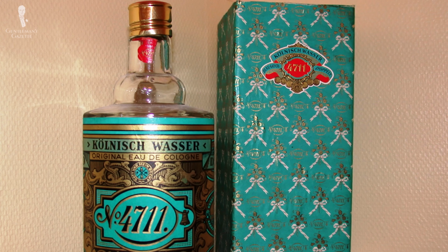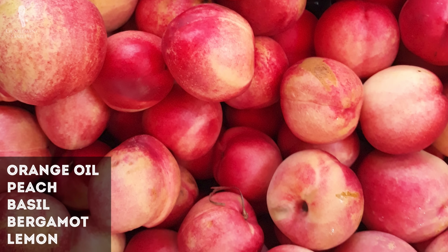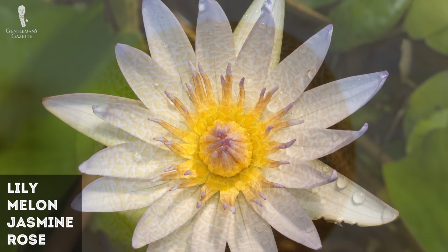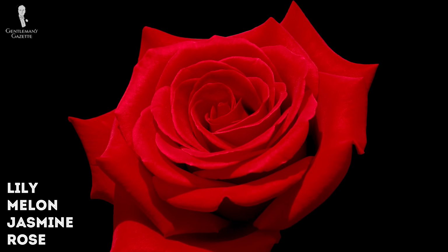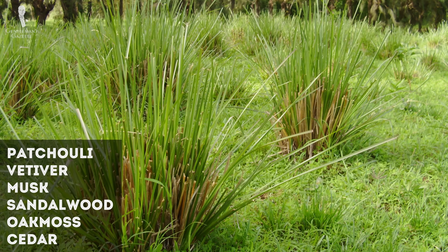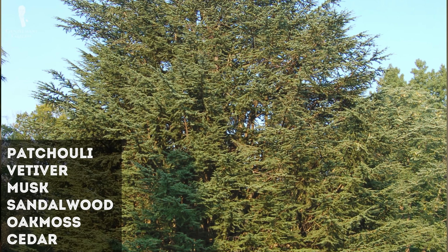Some people in Germany like to add it to their guest bathroom. Personally, I'm not a huge fan of that. Top notes are orange oil, peach, basil, bergamot, and definitely lemon. In the heart notes, people could smell lily and melon. Personally, I smelled more of the rose and jasmine. In the base notes, you have some patchouli, vetiver, and musk, as well as oak moss and sandalwood. Some people also smell cedar.